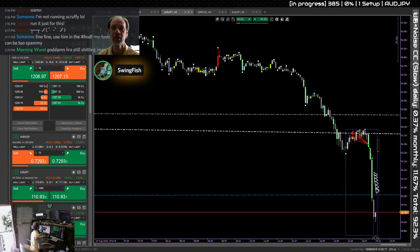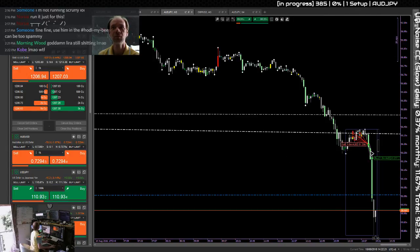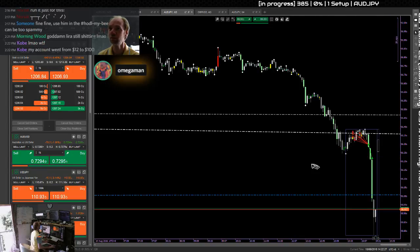Holy shit, that would be a 10% rate right there. I was short with 1.9 million. Oh my goodness, look at all those pips there.